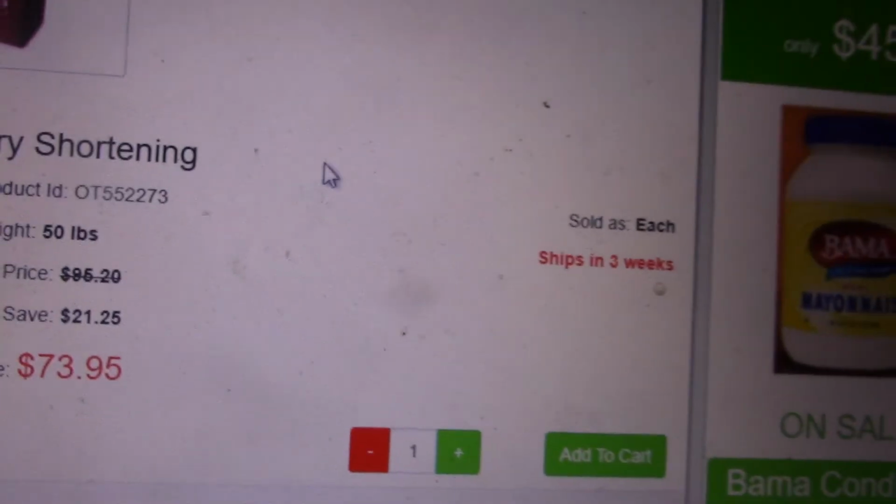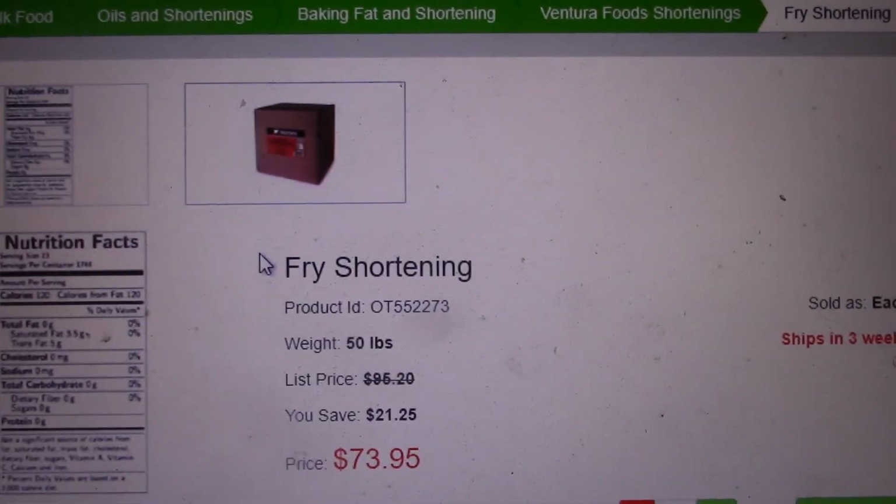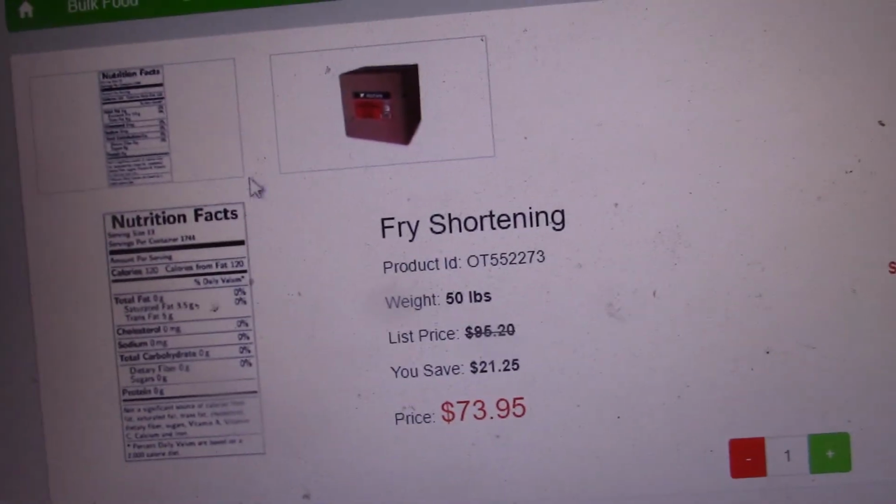And even if this is no longer available, how long were they duping people? How long has this listing been up?